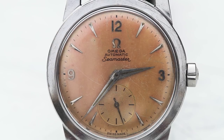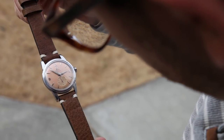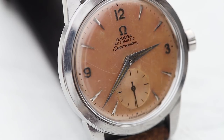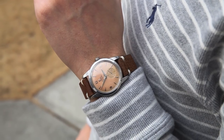This one is pretty damn wild too. It's an Omega Seamaster, powered by the 344 caliber. It dates to 1953, and it's got just one of the most sexy Omega dials I've seen. Originally, it was probably silver, but something about the way it was finished, paired with the natural exposure it's had for the last 60 years, turned it into an incredibly subtle rose. The Seamaster holds a very special place in my heart, so finding this one was definitely a pleasure for me.